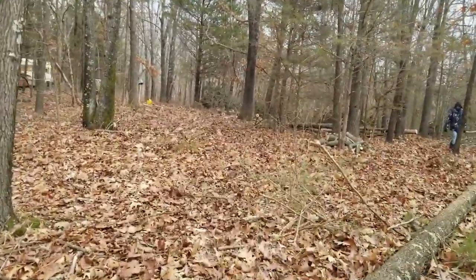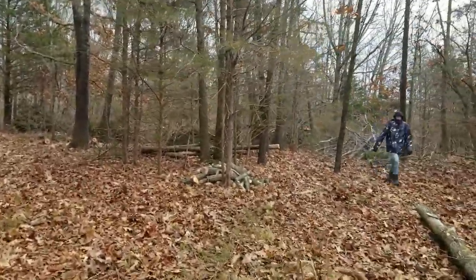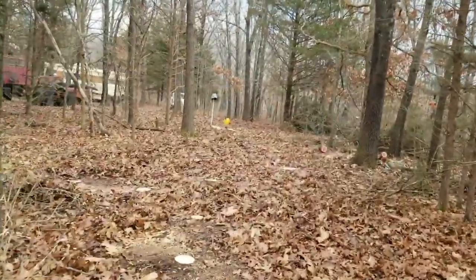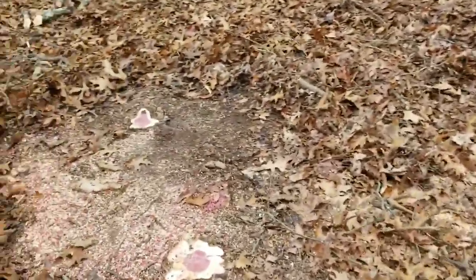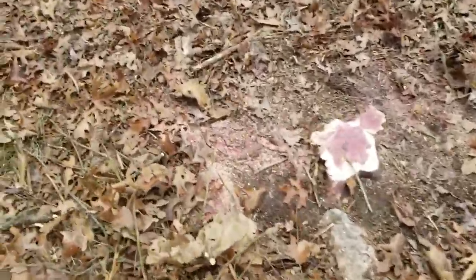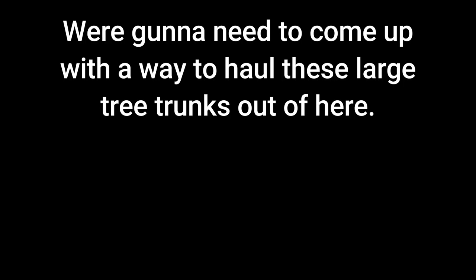My boys have been hauling out all this mess that I've been making. Got another gentleman here that's cutting down everything with me. He's helping put in all the fencing. And we're just coming through, just cutting everything out. Cutting all these things right off at ground level. See that cedar right there? Isn't that just pretty?